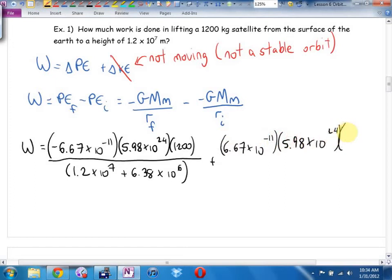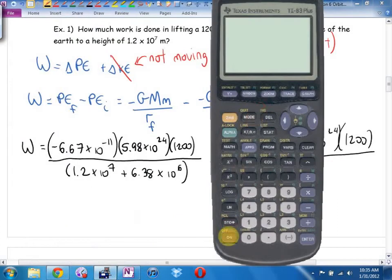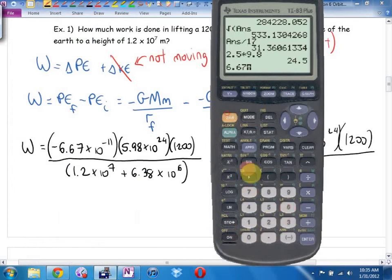But this is where those of you that have graphing calculators, I'll show you a great trick. Those of you that don't, if you're able to back edit, that's also very useful. Here's what I'm going to do. I'm going to type in the first expression very carefully. 6.67 times 10 to the negative 11 times 5.98 times 10 to the 24th times 1,200 divided by bracket 1.2 times 10 to the 7th plus 6.38 times 10 to the 6th.